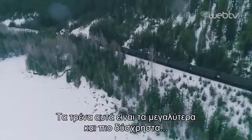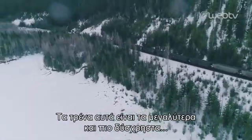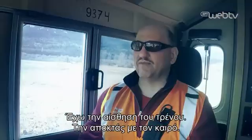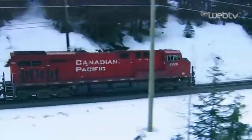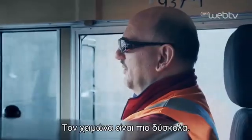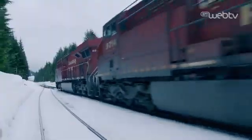Coal trains are the biggest, the longest, hardest trains to run, so you got to be aware your train is, you can rip it apart easily. I know how a train feels, what a train should be doing. It takes a while to get that feel. It's night and day driving a train in the winter and then in the summer. A lot more to worry about and think about in the winter.